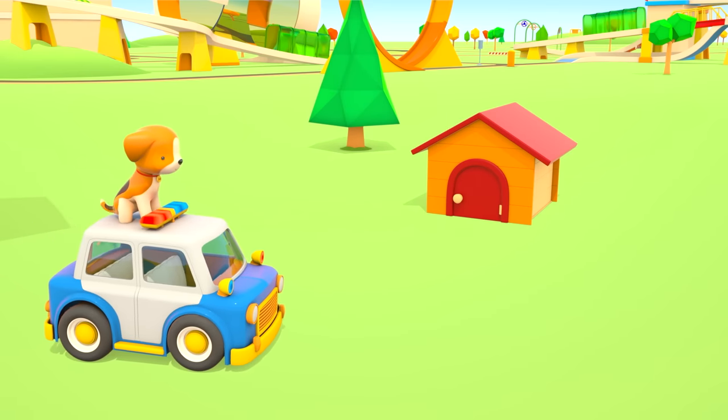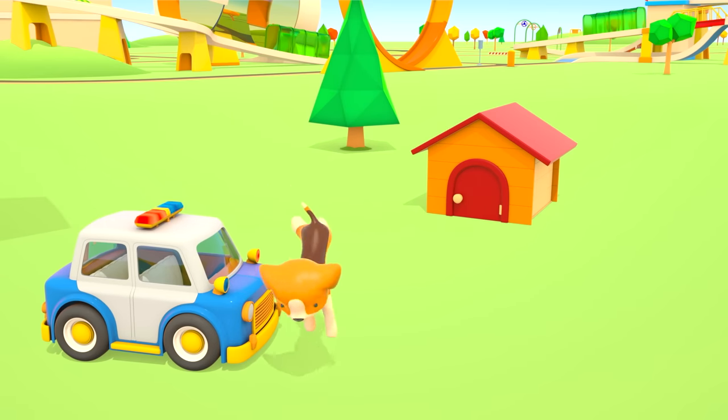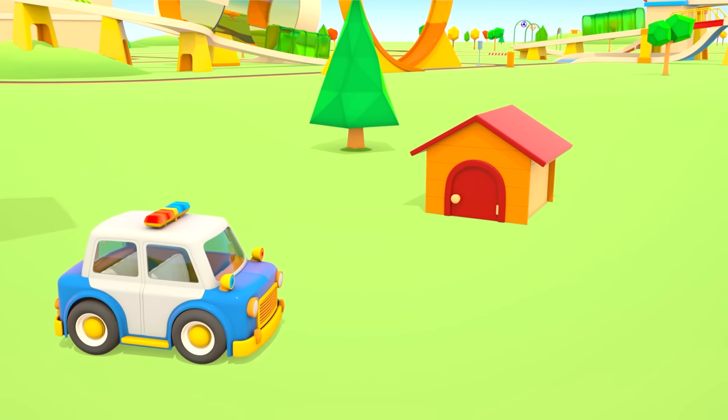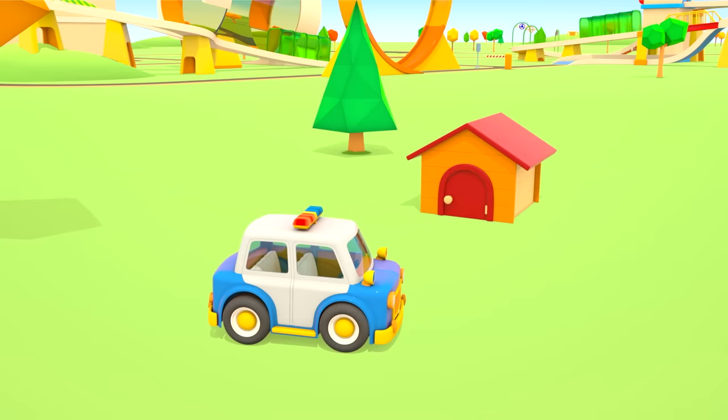And here's the puppy's kennel. Hooray! The police car helped the puppy find his home. Thank you, helper cars.